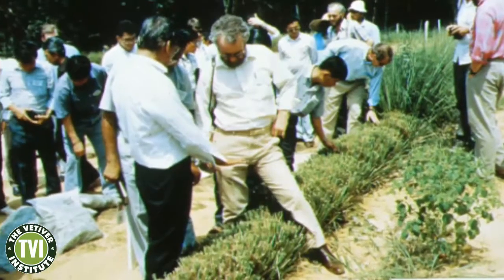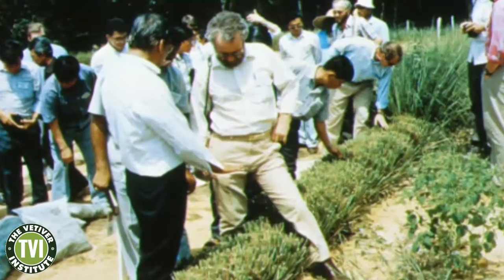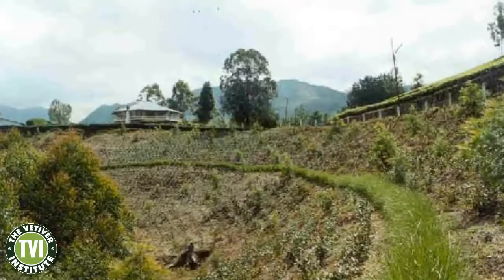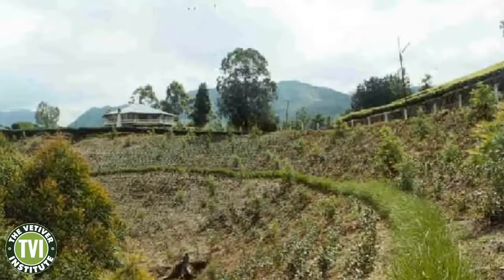This 15-month-old hedge in Malaysia is a superb example of the morphology of a good quality vetiver hedge. Note the denseness and compaction. Vetiver hedges, if topped regularly, as in this scene, provide useful fodder for all classes of livestock.